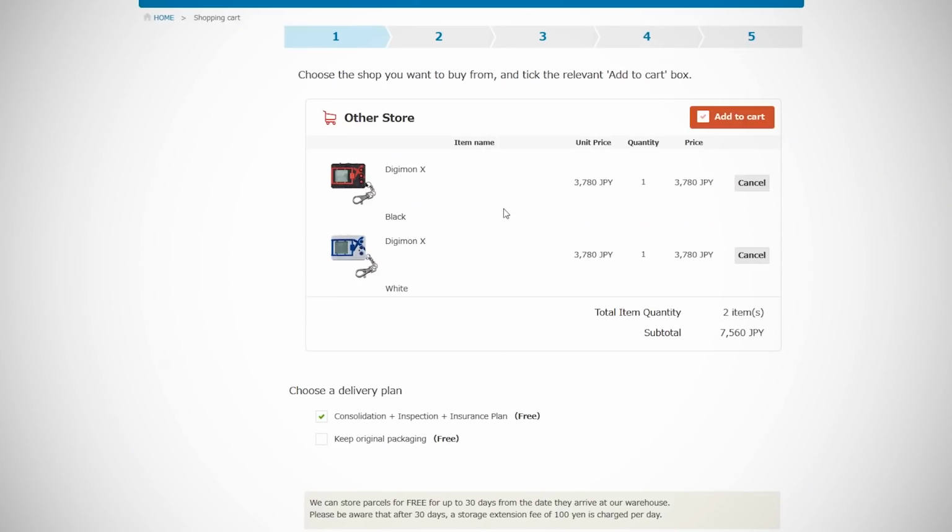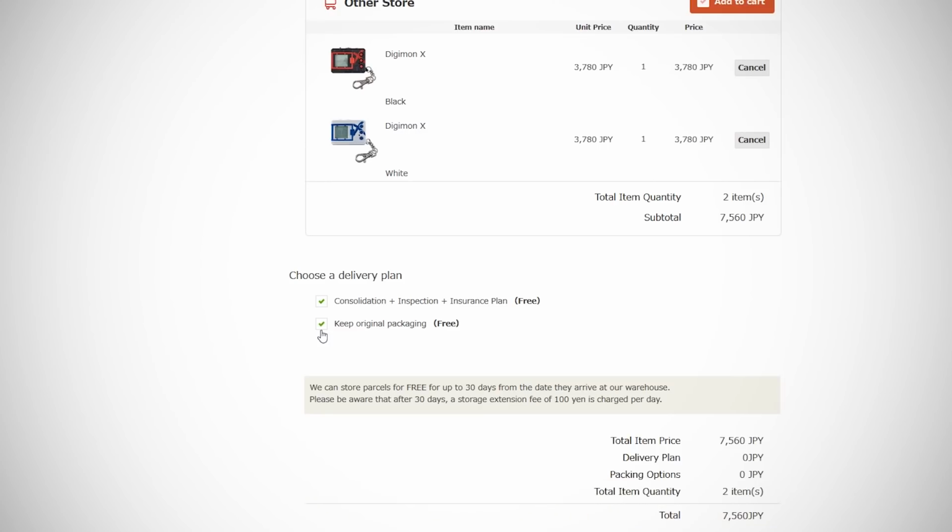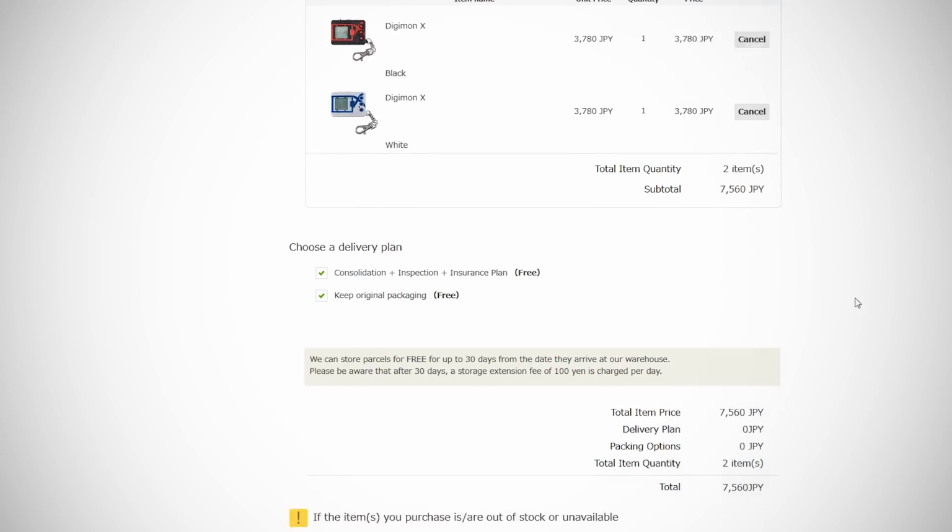$33.25. So here we go. In our cart, we have two Digimon, Digimon X and Digimon Y. I do like to keep the original packaging. I'm not exactly clear on what that is, but I would like to receive it in as close to what Premium Bandai would send me as possible, just because, I don't know, I'm a baby like that.